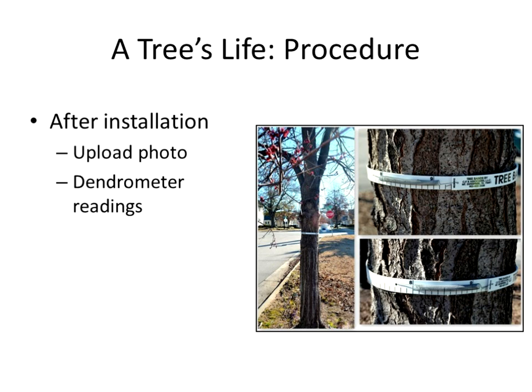After installation, we're just going to ask folks to upload a photo, which will include a picture of their dendrometer, and occasionally enter readings. And this is all going to be web-based. If you can take a picture with your phone, there'll be an option there to send it to us, and then also you can measure the tree's growth periodically.